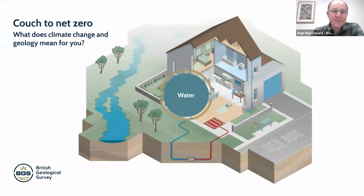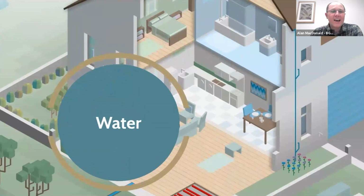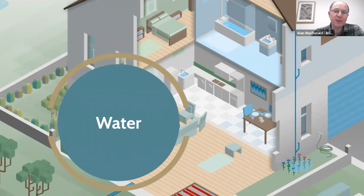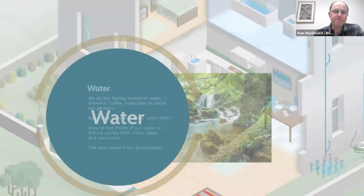Thanks very much, Mike. It's really great to have access to clean water in our houses, be it for that shower in the morning, washing the dishes, flushing the loo. And then, of course, there's the real essentials, that cup of coffee or tea in the morning. Having clean water on tap all day, every day, is something that we often take for granted in the UK. Many people in different parts of the world are not quite so lucky.